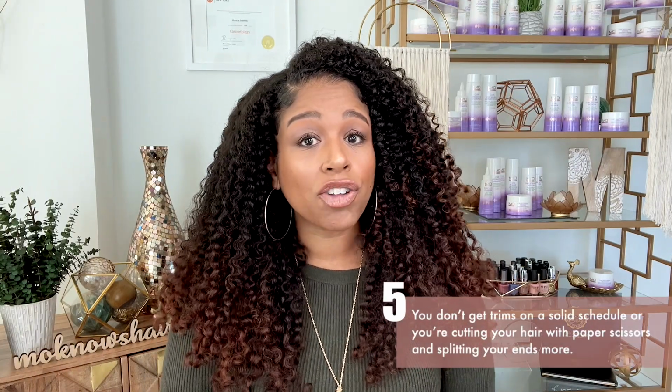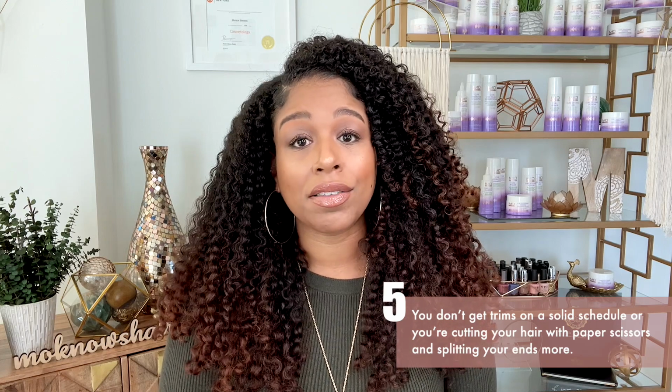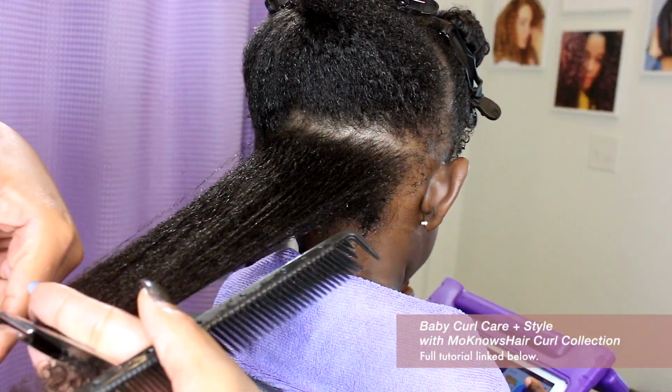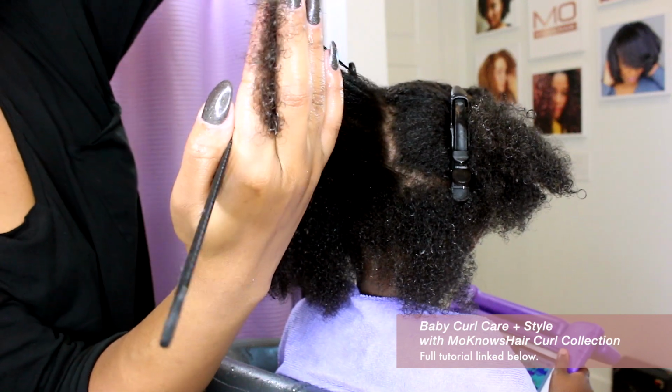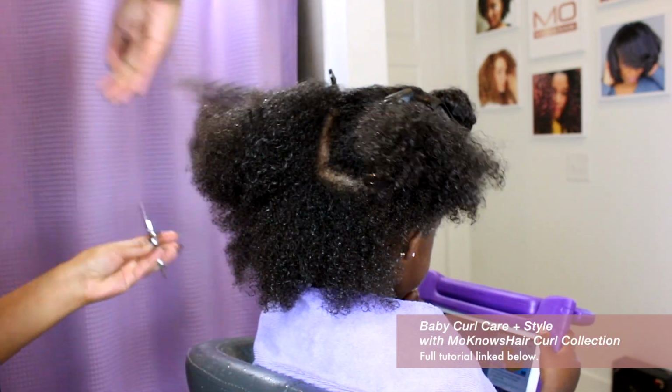Reason number 5, you don't get trims on a solid schedule, or you're cutting your hair with paper scissors and splitting your ends more. Trimming ends on a regular schedule prevents split ends from traveling up the hair shaft. How often you get your hair cut depends on how fast it breaks. For some, that could be every 6 to 8 weeks, and for others, it could be 3 or 4 months.